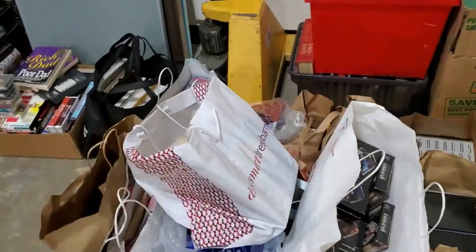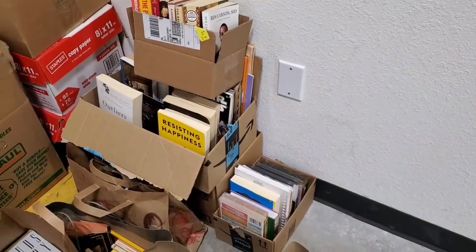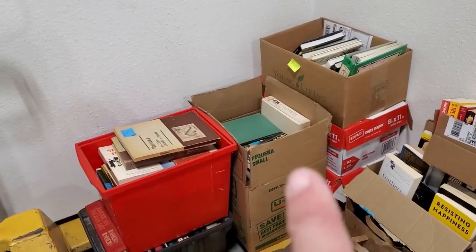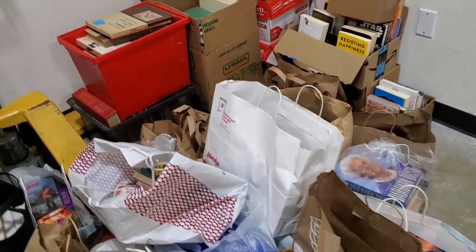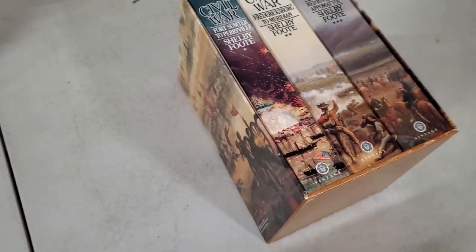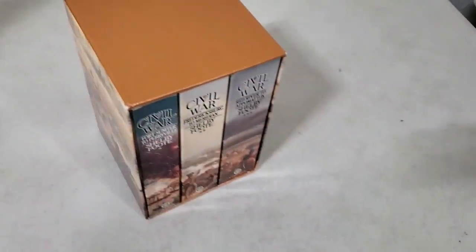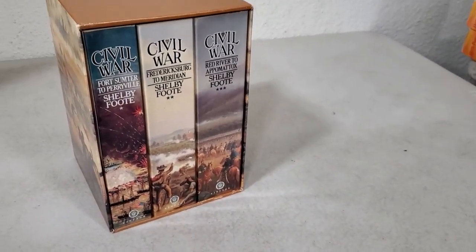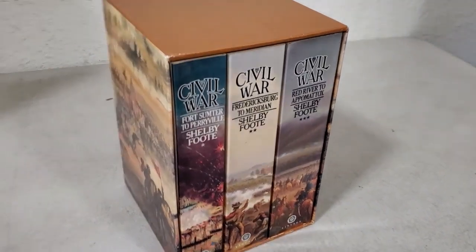So far, this whole corner here, there's those. There's these smaller boxes there. There was another donation, the ones up against the wall, and these are the Native American books. So those are four. And then I have some other boxes on the other side of the warehouse. I randomly pulled this out of the donation from today, and it's Civil War books from Shelby Foote. It's a three-book paperback collection, a box set.